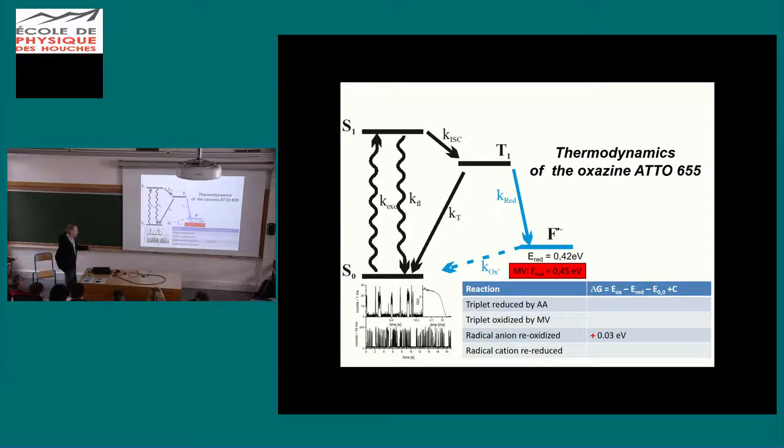But it has a very low-lying radical anionic state, so when we add our typical substances, you still see blinking. We could not remove the blinking for this dye molecule with the redox system, and the reason is, you can calculate that you have a positive delta G for this reaction. So the energy from the radical is not enough to drive this reaction. It's slightly endergonic, and this doesn't mean it doesn't happen. It just means it goes slower, and you still have blinking under all these conditions.